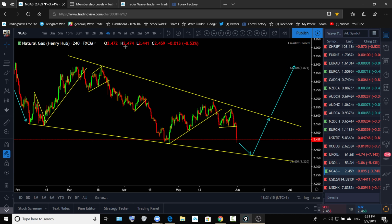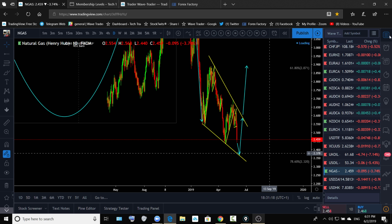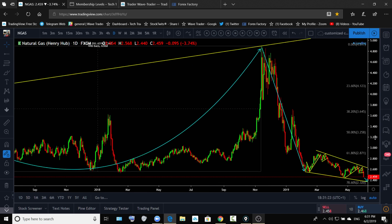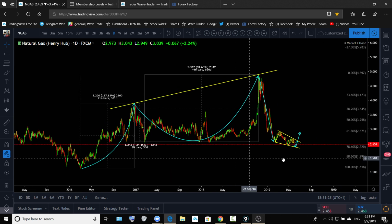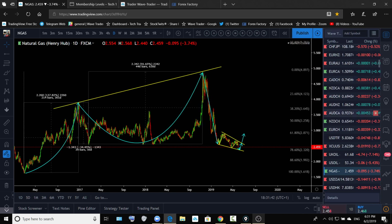Longer term reversal is not going to happen on the natural gas. The reason is that weather is changing, all right? Weather is going to be hot, so that means less consumption of natural gas. Okay, so you can only buy for the short term. So a longer term reversal is not going to be there on the natural gas. So a short to medium term buy on the natural gas within that wedge, the wedge which I have just shown you on the lower time frame.